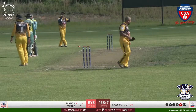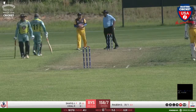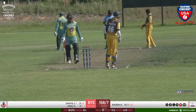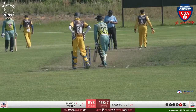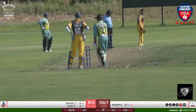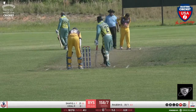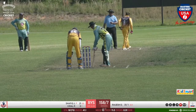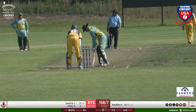8 more runs needed by the A boys. 10 more runs more, I beg your pardon. 10 more runs needed to win by the A boys. Target very much within sight. JV is looking to get out on the field. He wants to finish the game with a 6, but I do not think that will happen. The two batsmen are going to target this finish in a very positive manner.